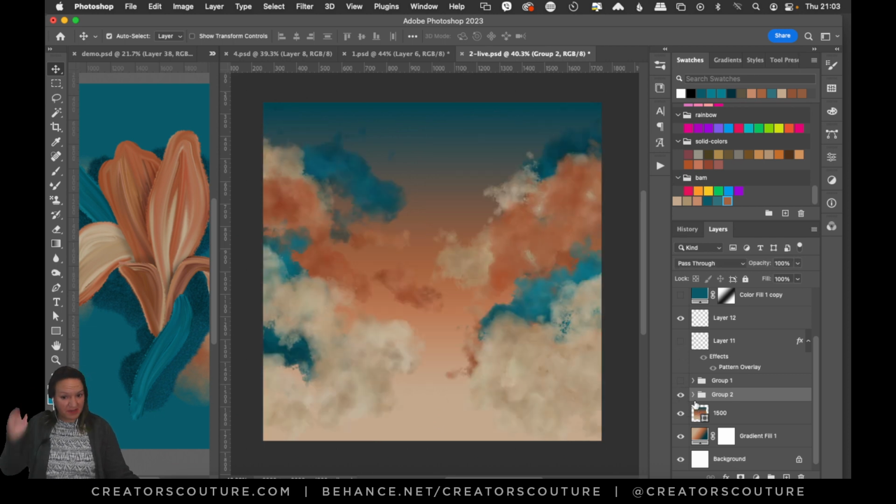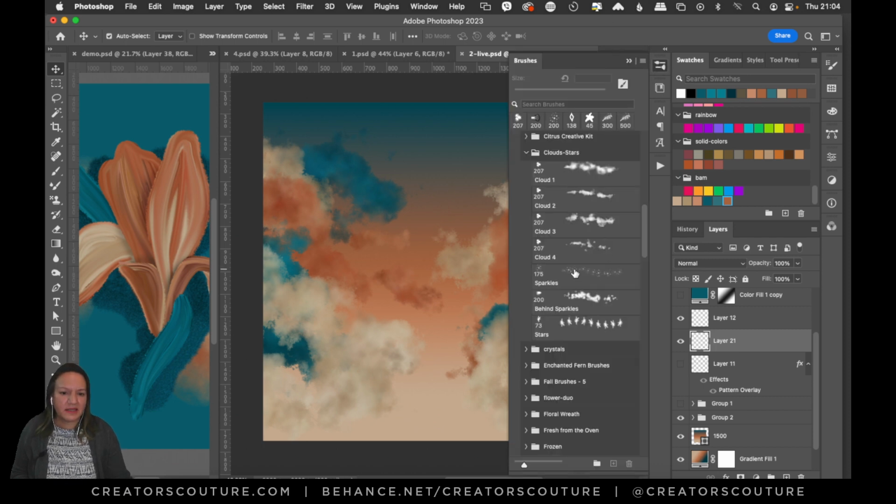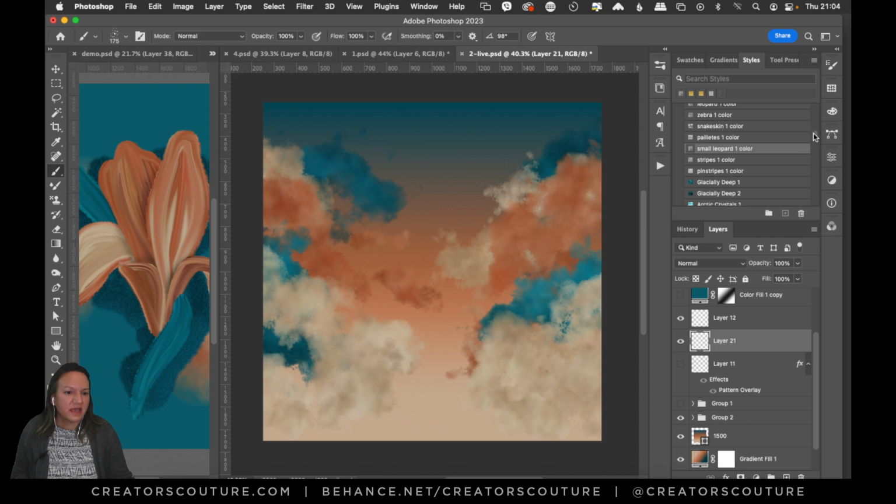The last thing I did was I added some sparkles. So let's use the one that I just did. Maybe the one from before was nicer, but whatever. What I did was I made a new layer and I got my little sparkles brush and I believe I applied them in orange. So I've got my orange selected and this is going to be a one color brush, not a multicolor brush. And I'm going to go ahead to my styles and grab one of my sparkly layer styles.